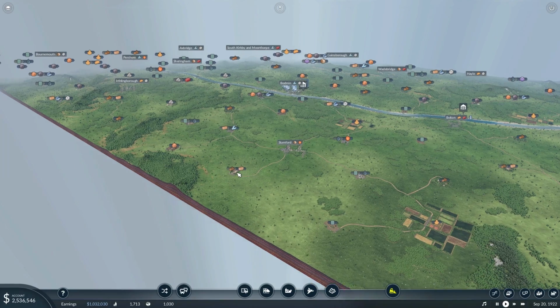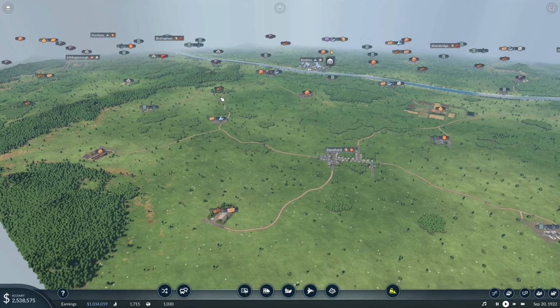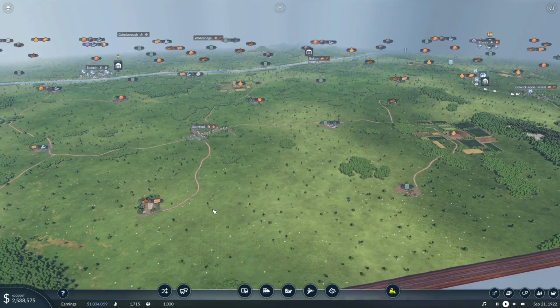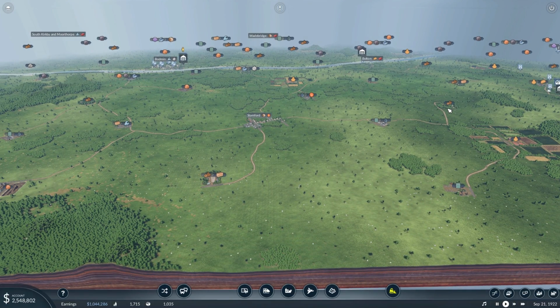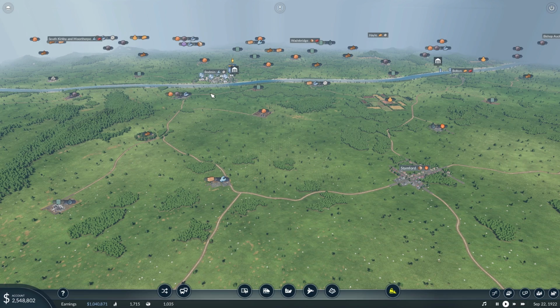So we wouldn't be able to kind of load logs, pick up planks, drop off planks, pick up tools, and go to Bodmin in one train. We're going to have separate trains, and to me, it makes more sense to use a line like this. Wood into planks, delivered, and then tools delivered to Bodmin.